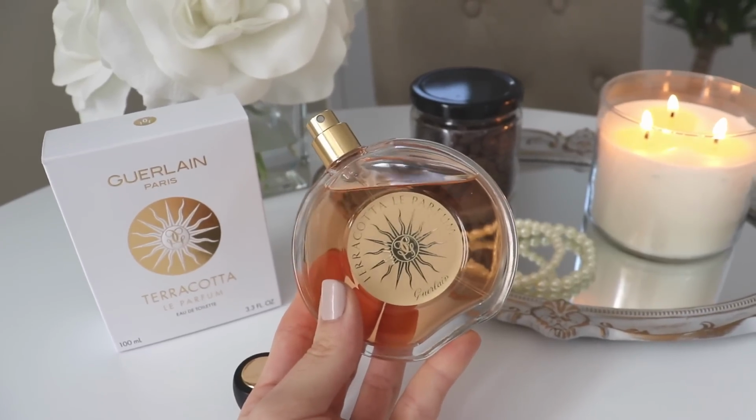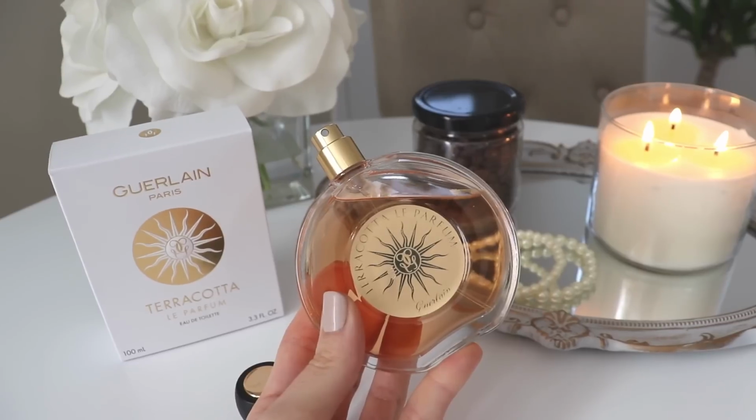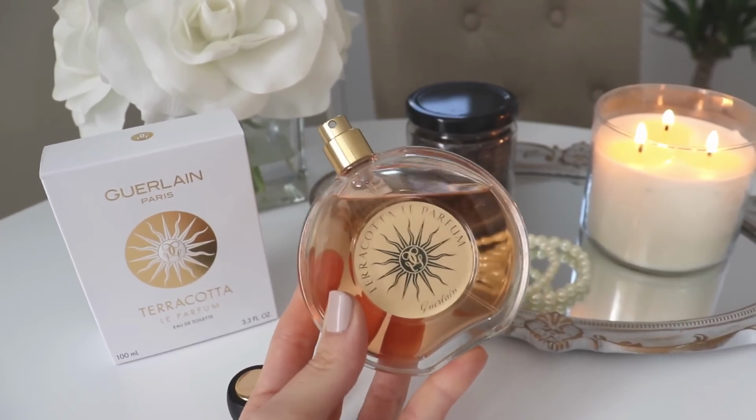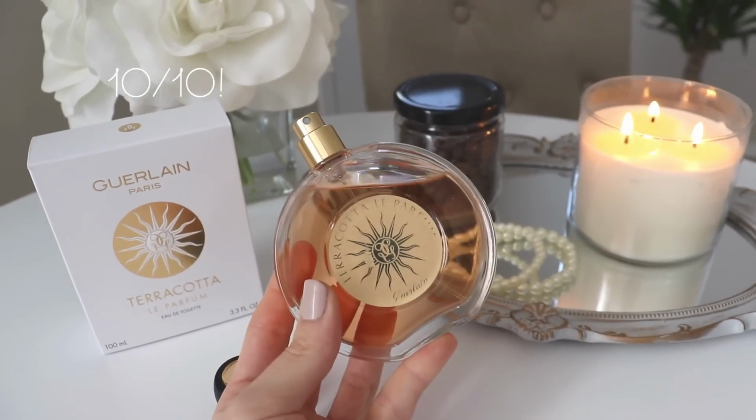It's everything you would expect from Guerlain, and at least for me, it's quite affordable and quite available as well. So this one gets a 10 out of 10 for me. This is beautiful. I wish I would have discovered this a long time ago.